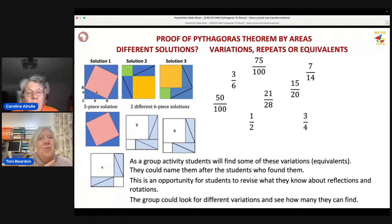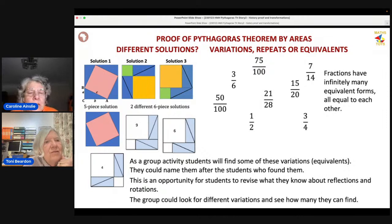Absolutely. So what we're saying about the fractions there is similar to what we're saying about the solutions of this puzzle. But in fact, fractions have infinitely many equivalent forms, don't they? I mean, we can write half in infinitely many different ways, as long as the number on the bottom, the denominator, is double the number in the numerator. So these solutions to the puzzle, there are actually a finite number. You could find them all. You could put them all on a poster. So let's have a look at them.